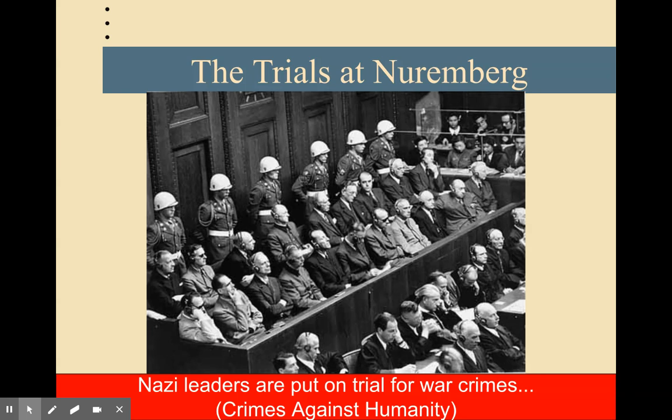After the war, of course, there's a lot of finger pointing. Who's really responsible? Is it the guy who pulls the trigger and kills Jews in an execution, or the guy who pulls the lever in the gas chamber? Is that the guy responsible? He was just following orders, right? Who really is the architect of this whole final solution? And so Nazi leaders are put on trial for war crimes, crimes against humanity. They call it the trials at Nuremberg.